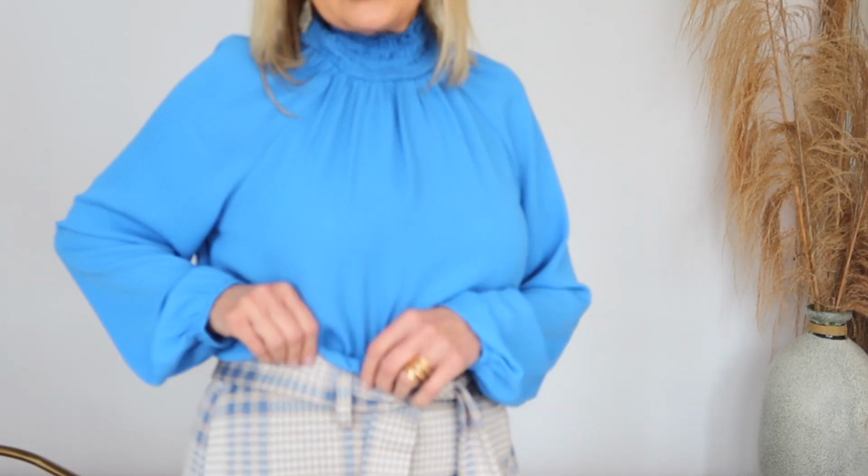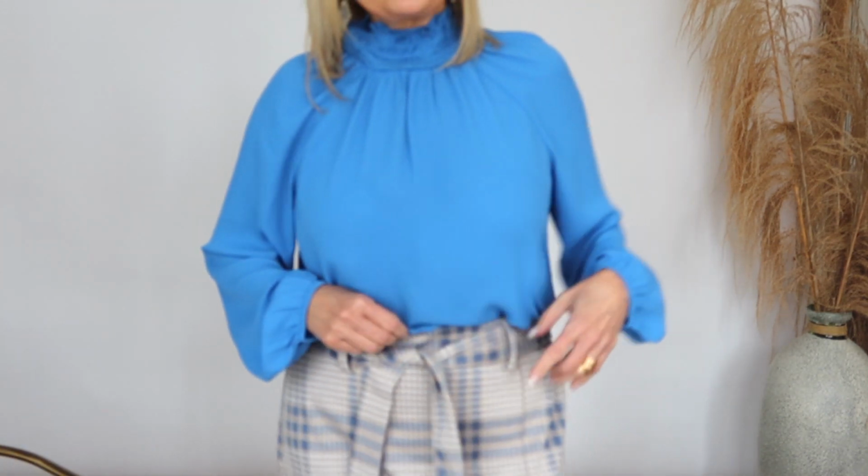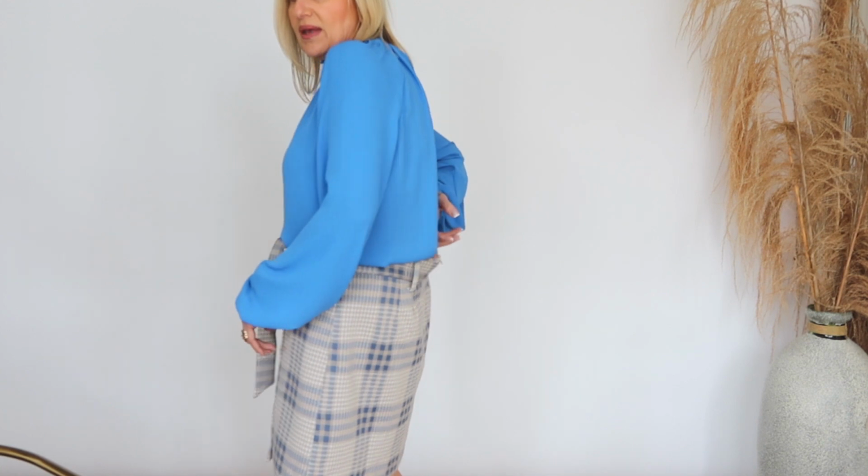I just thought it was a nice print, and clearly it goes really well with the top. Tell me, is this something that you would wear? Would you wear this style skirt? And again, now that I feel it in the back, the waistband has a lot of room in the back here. I just tightened the waistband a little bit, and I think it certainly brings it in a little bit, but it's not your true pencil skirt.